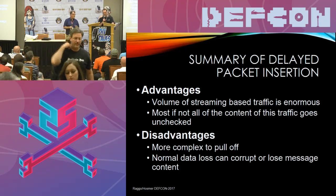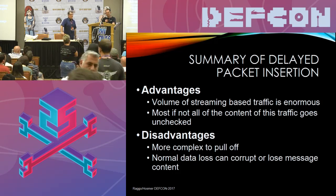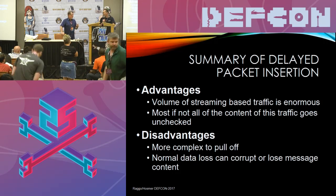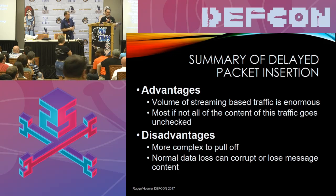Yeah, let me see if I can paraphrase it correctly. Other than a Russian spy, what would be a practical use case for this, either offensively or defensively?